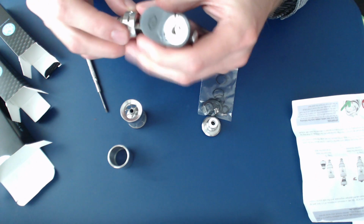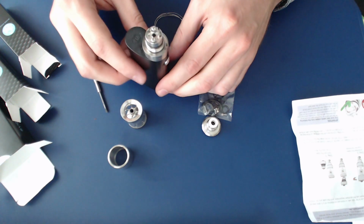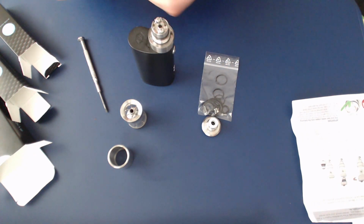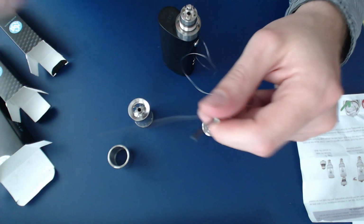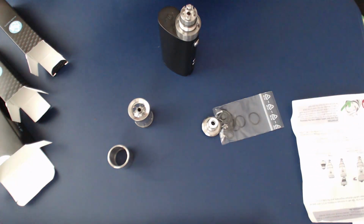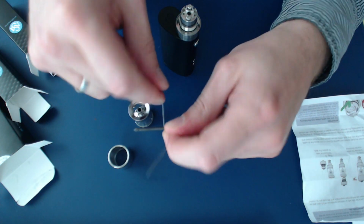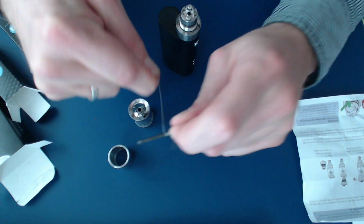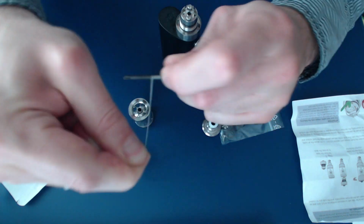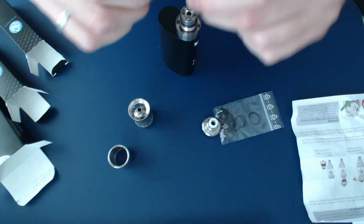I will screw the base onto my vapor flask, like so. I will take some NI48 wire. I will try and put some other builds inside a little bit later, but for now I'm just going to go with something that is tried out and I know how it vapes. So 7 wraps of wire. 1, 2, 3, 4, 5, 6, and 7. We have 2 leads going out in the opposite direction.